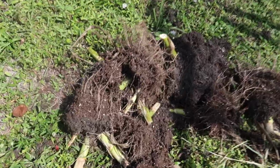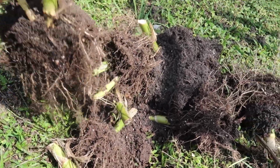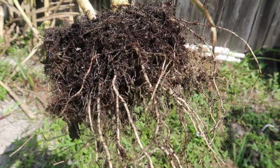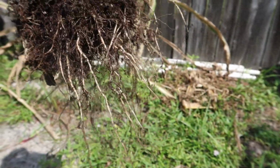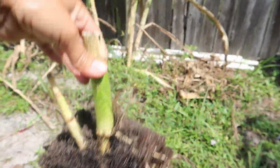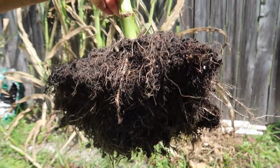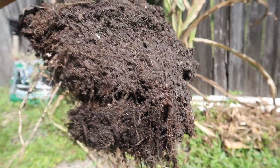And here are the roots to those corns. Look how huge. Those are some huge roots for that corn. Look at this one. Humongous. Good healthy roots. Since I considered the corn a success and we didn't have any problems other than the corn earworm, I decided to try my hand at planting a whole bunch more.